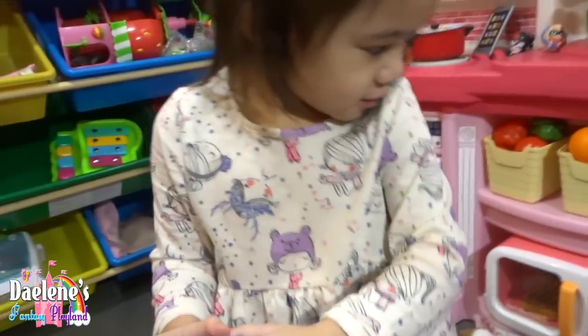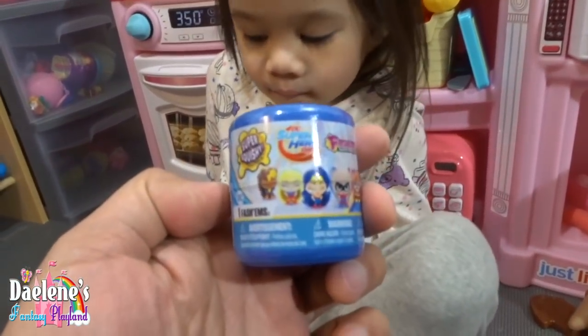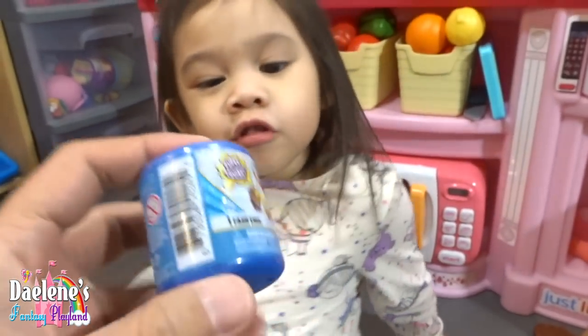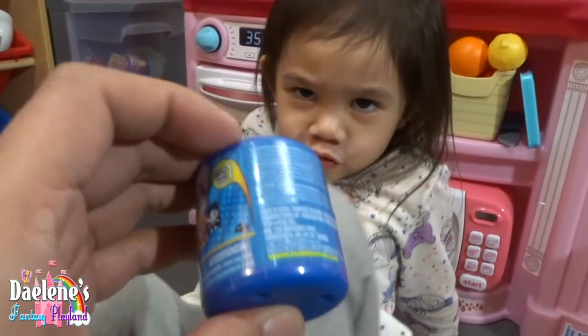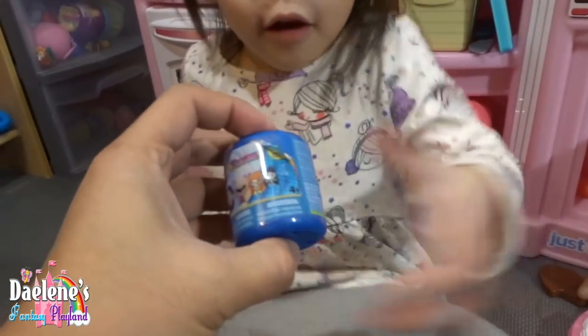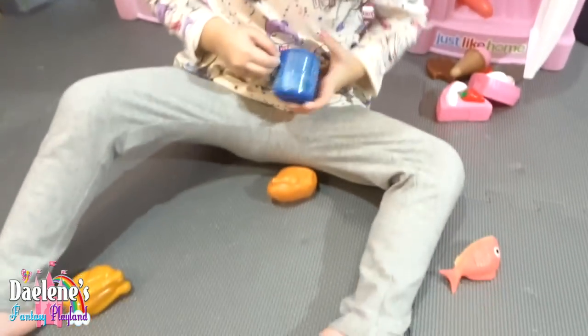Wow, we got a blue Fashem over there. This is the super squishy superhero Fashem. Girls too. Yeah, it's a girl type. Okay, let's open this thing. There you go, D. Oh, it's easy to open that one. You made a mess. Look at those chickens and fish.